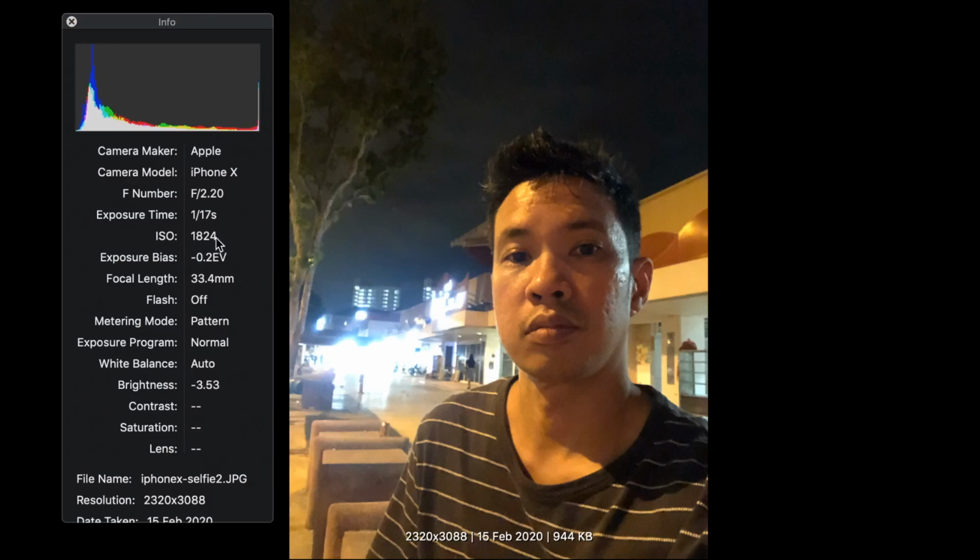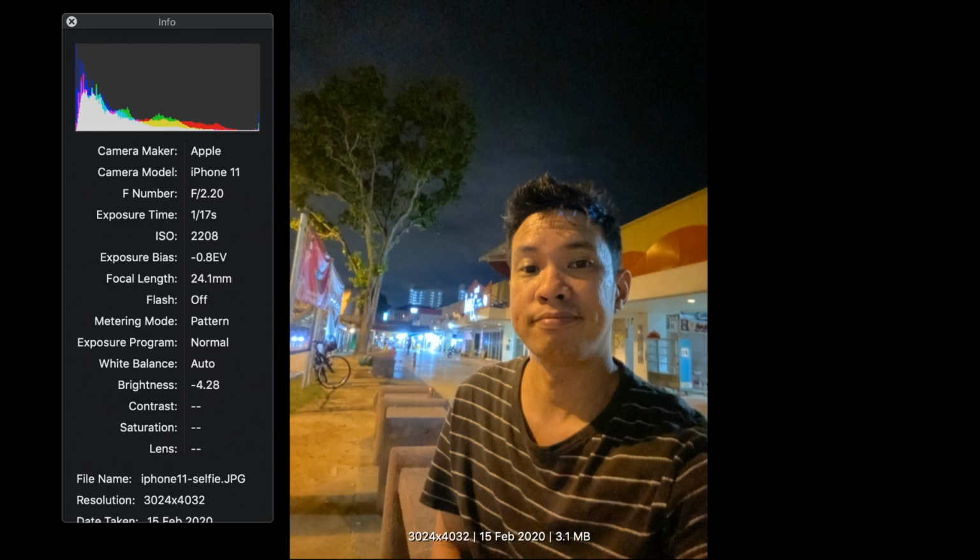You can see that the ISO level is actually very high at this point, and you can see that the f-stop is higher. The front-facing camera is a lesser quality camera. For the iPhone X, the focal length is 33.4 millimeters. For the iPhone 11, you can see that Apple improved it by making it wider.